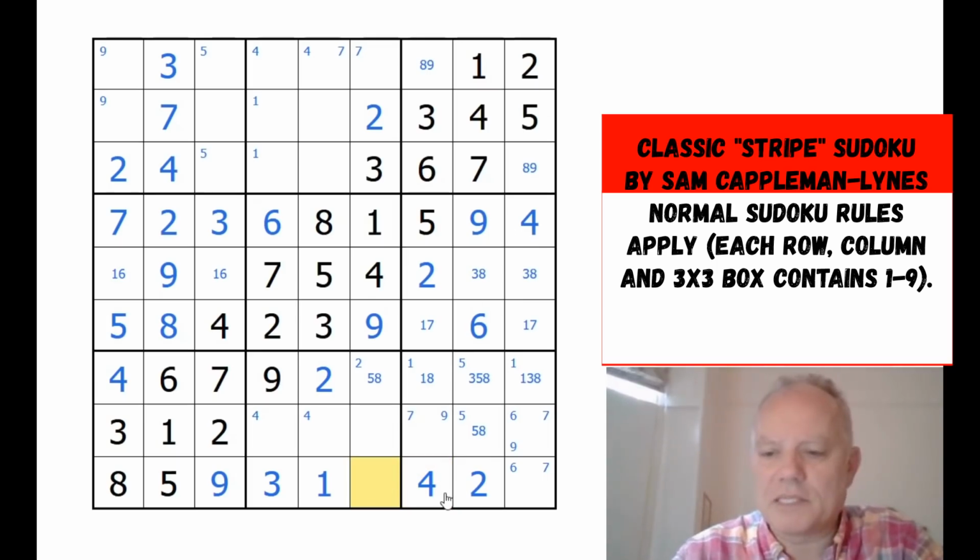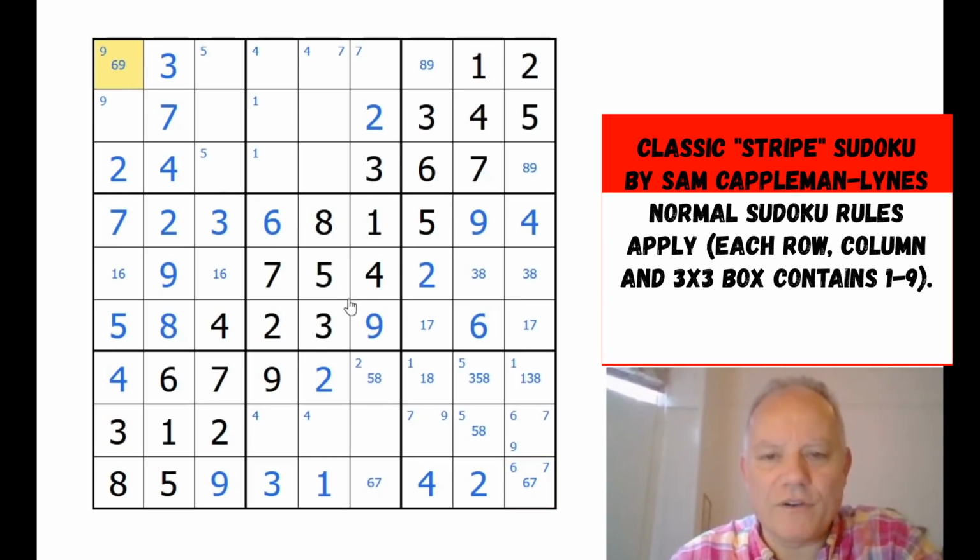We've got 6 and 7 as pairs to go in the end here. 3, 1, 4, 2, 7, 5, 4, 3, 8. Oh, it doesn't quite finish off. 4, 2, 1, 3, 5, 8. We've got a 6, 7, 9 triple there. And I can't resolve that as far as I can see. That's frustrating. Now, 5, 6, 7, 8, 2, 3.